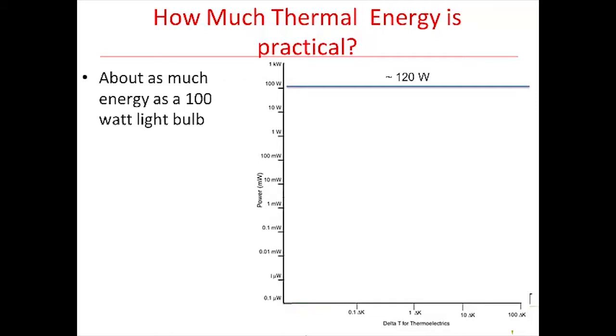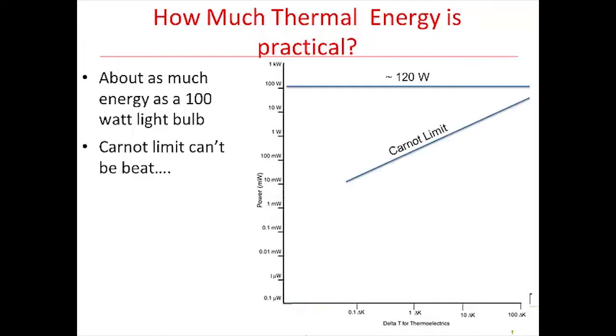You put out about as much thermal energy as a light bulb. A big person might put out about 120 watts. We can go ahead and take a look at the Carnot limit, right? Basically, we have a heat engine here. We have some difference in temperature, so we can look at the thermodynamic efficiencies.